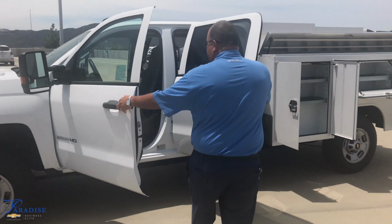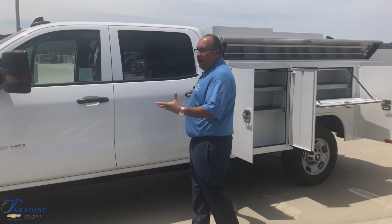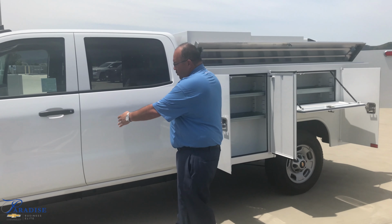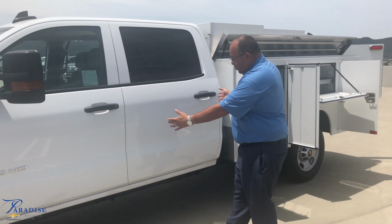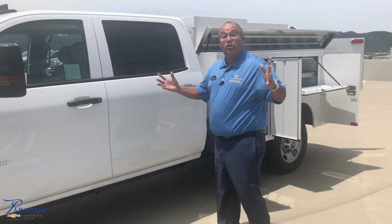One of the things you're going to notice, it is a crew cab. When you're looking again online, you have to be careful because they do have some double cabs, which, you know, you'll notice that the door's a little shorter. So when you see this one, it's a full door. That's how you know it's the crew cab.